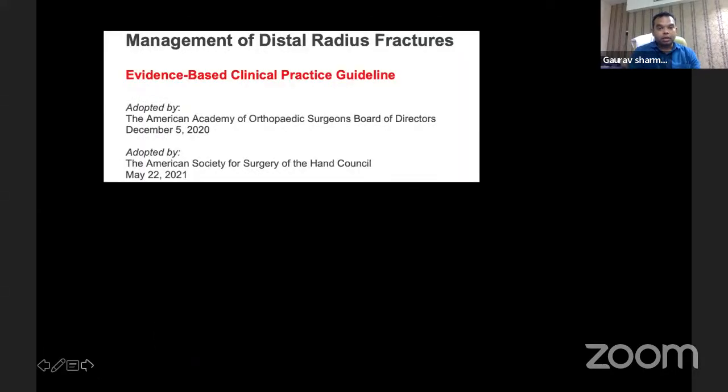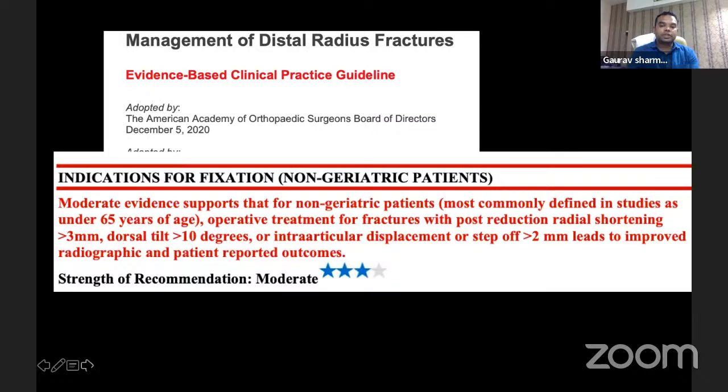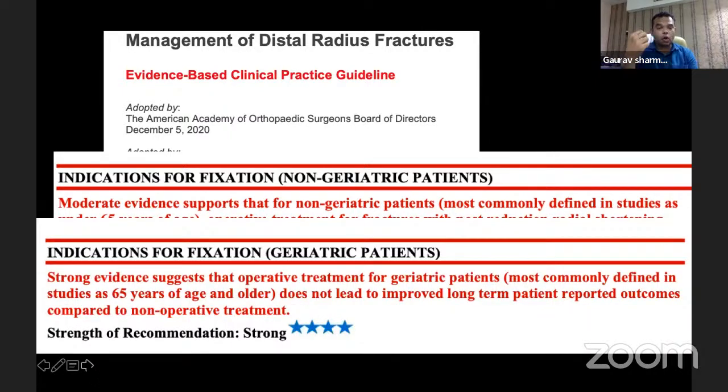Now, we know that recently the American Academy of Orthopaedic Surgeons Board of Directors proposed indications for fixation in non-geriatric patients, that is, less than 65 years of age. There is moderate evidence which suggests that operative treatment for fractures with post-reduction radial shortening of greater than 3 mm, dorsal tilt of greater than 10 degrees, and intra-articular displacement or step-off of greater than 2 mm leads to improved radiological and patient-reported outcomes. So again, there is moderate evidence for non-geriatric patients less than 65 years of age, whereas there is strong evidence suggesting that operative intervention does not lead to improved long-term patient-reported outcomes as compared to non-operative treatment for geriatric patients.